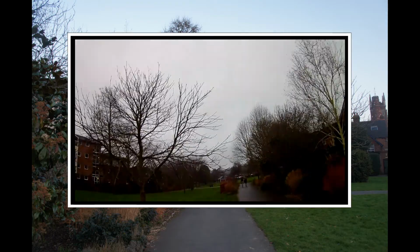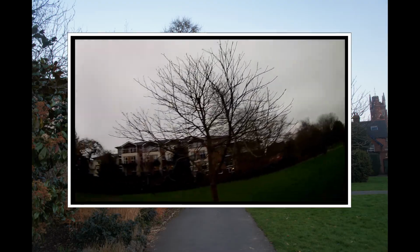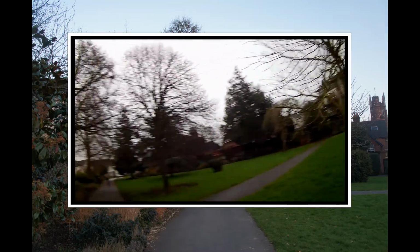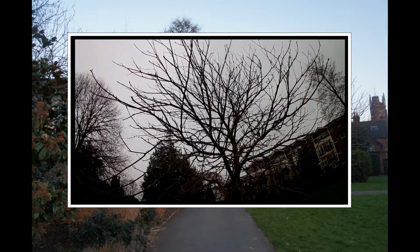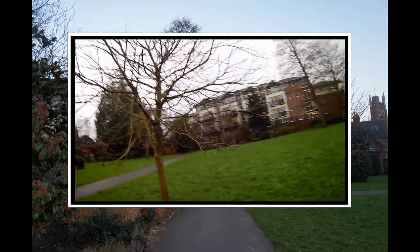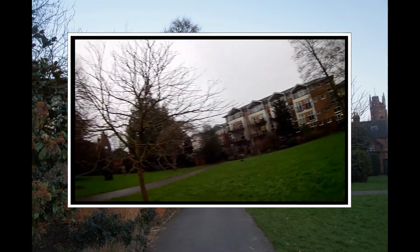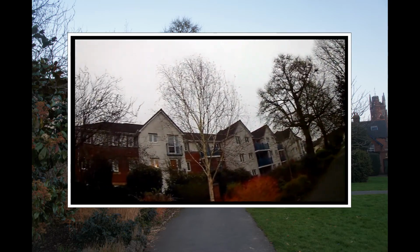not native to this country. Somewhere in America. I'll have to check my geography on that. But yeah, it's actually a member of the Aesculus family, which makes similar things to conkers, but they're not spiky. They're like conkers without the green spikes.